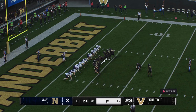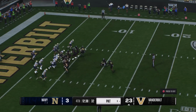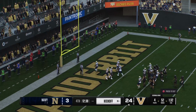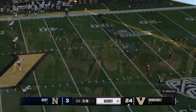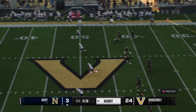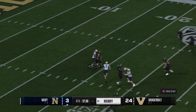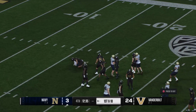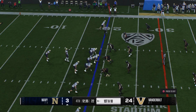They'll try to add another to their lead. And the extra point splits the uprights, and they're up a full 3 touchdowns, a 21-point cushion in the 4th. The kickoff team out there and ready to go. From inside his own 10, he'll try to help out their field position. And they'll bring him down to get the offense started on the next drive.